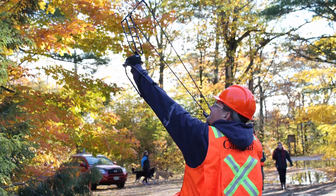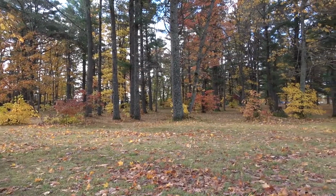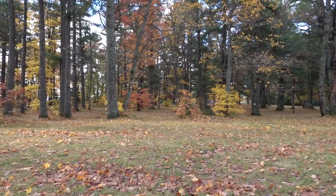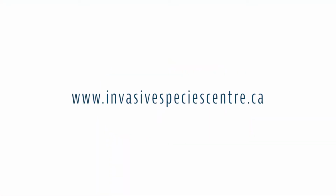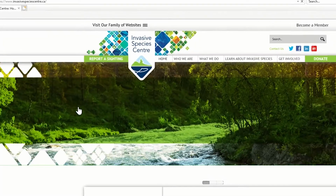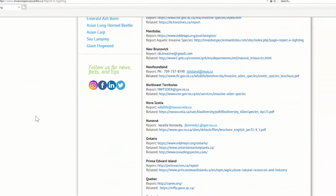Early detection of any invasive is important because it gives us lead time to prepare a response to those infestations. Because the infestations are still relatively small, the cost of treating those infestations is much lower than it would be if you waited. If you think you've seen an invasive species, visit www.invasivespeciescentre.ca and click on Report a Sighting to find specific reporting options for your province or territory.